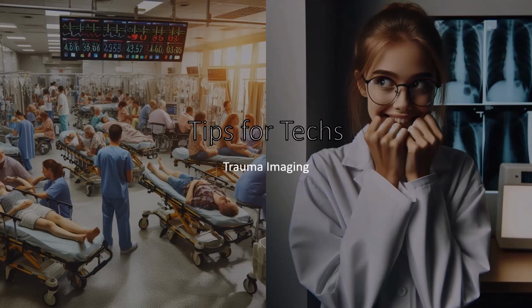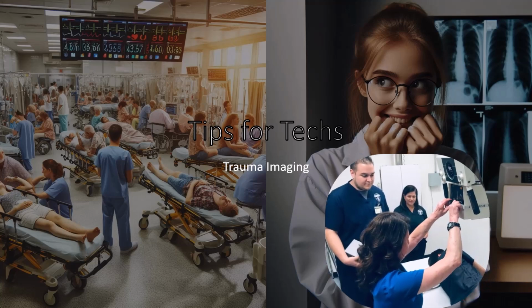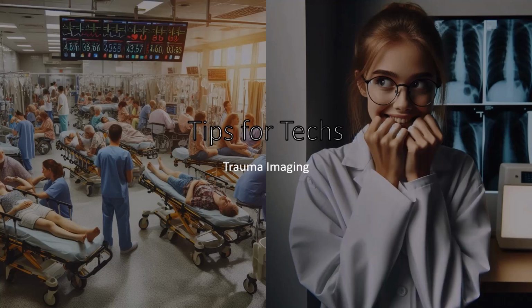There is an emotional impact on healthcare workers who interact with patients who have experienced trauma, such as accidents, violence, or life-threatening illnesses. Inexperienced staff may benefit from mentorship and guidance to navigate the emotional demands of trauma care.